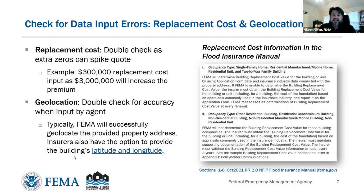A lot of times we're seeing errors on Risk Rating 2.0 are simple data entry errors. As I mentioned earlier, some examples are $300,000 replacement cost values being inputted as $3 million. The geolocation tool is pretty straightforward. You put in the address, but the address has to be correct. It has to be the location of the address, so if you have a PO box or something like that, it's not going to work. It's going to convert those addresses to latitude and longitude, and that's what's going to ping off the geolocation tool. So it's imperative that the right location is being identified by the agents before they continue with the quote process.